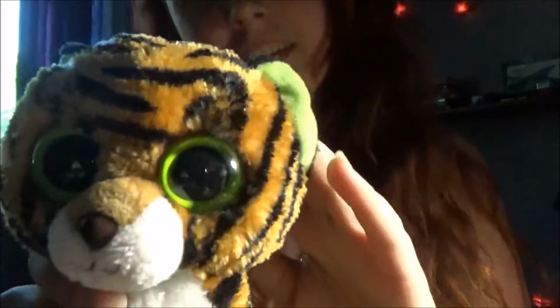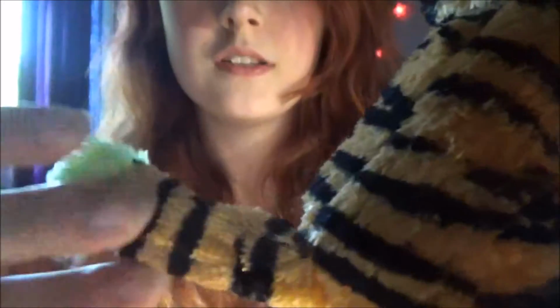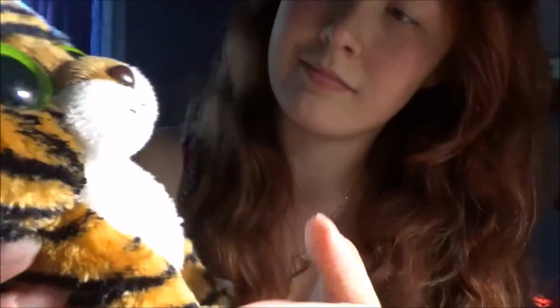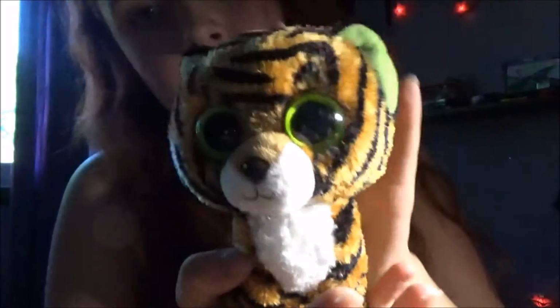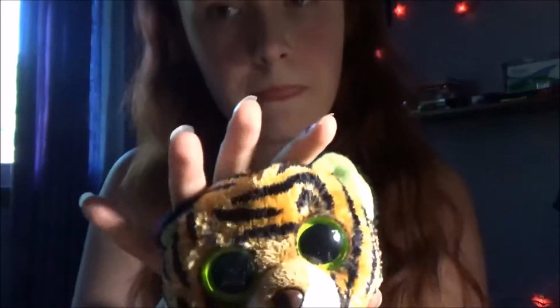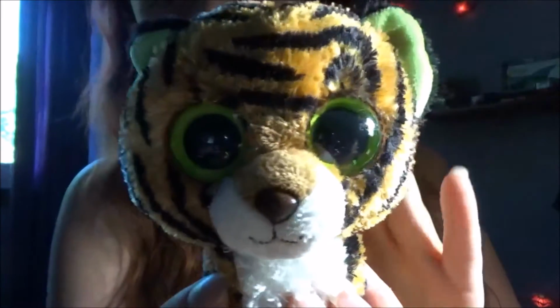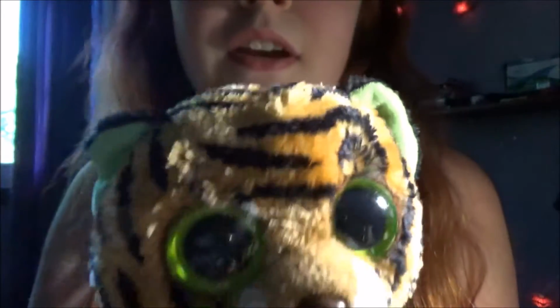And we have this guy. He's very soft. Feel. He's got a fluffy tail. As you can tell by his size, he's very, very young. In fact, we just got him a couple days ago. This guy is very playful.